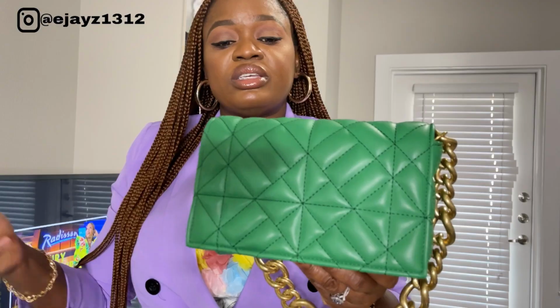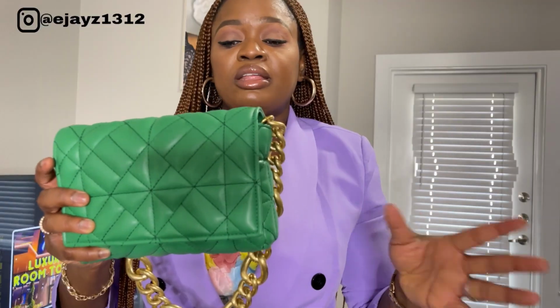There are two sizes. There's one that's bigger than this. This is a mini, very pretty one. I'm sure everybody has this purse. With this purse, I can pair it very nicely with the shoes I showed you earlier. In fact, that's my intention, to color block with the shoes and the bag.